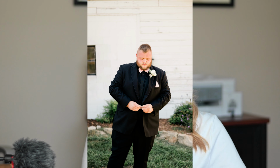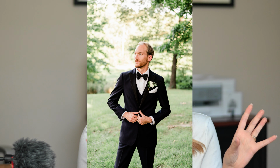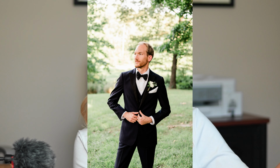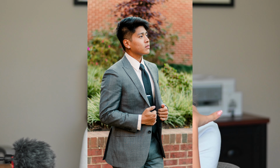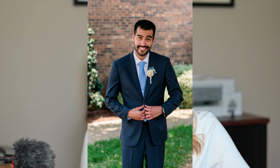Then I will have them actually play with the button of their jacket. They can unbutton and button it back together a couple times if they want to. I'll have them look down while they button. I always do a GQ kind of photo where they'll look off into the distance while they're buttoning their jacket or whatever. I'll have them smile directly at me while buttoning their jacket. But I really like that button and looking off in the distance look, and I think a lot of the guys like that too.